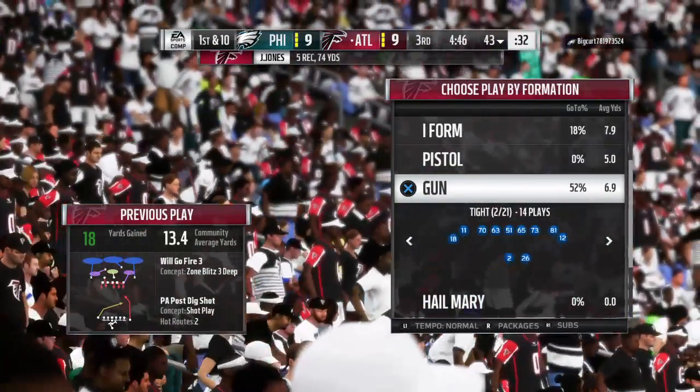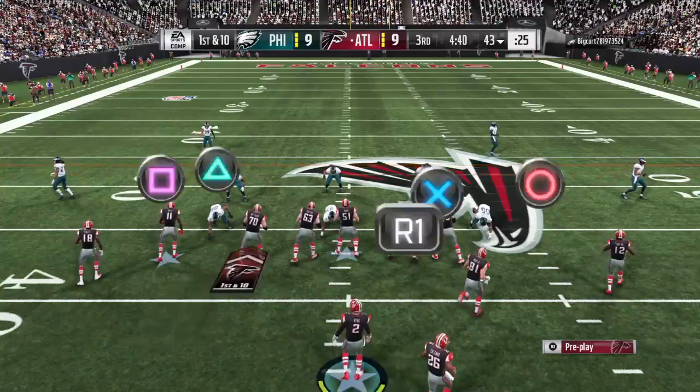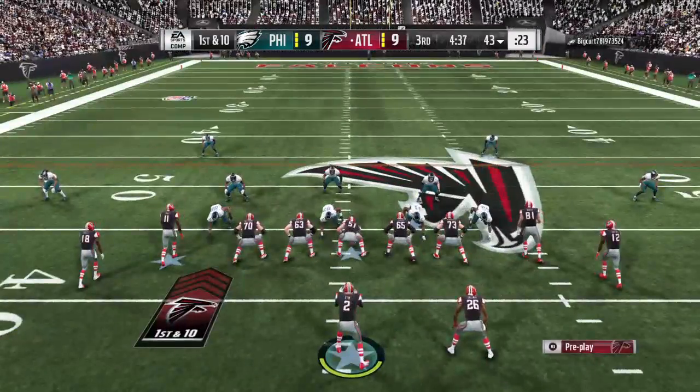Brandon, so many times we see the crossing route start as a quick hitter, but in this play, he had time in the pocket and waited for him to clear going across. One play has him up past the 40 already, and another 1st and 10.